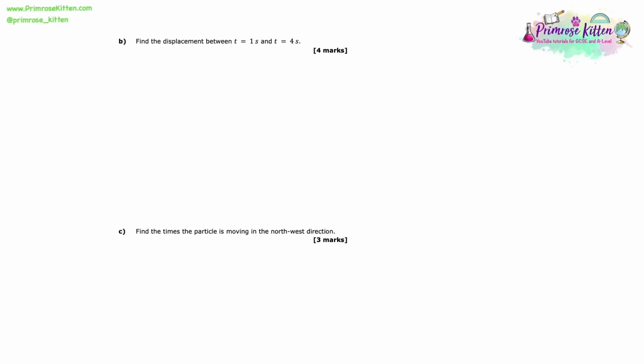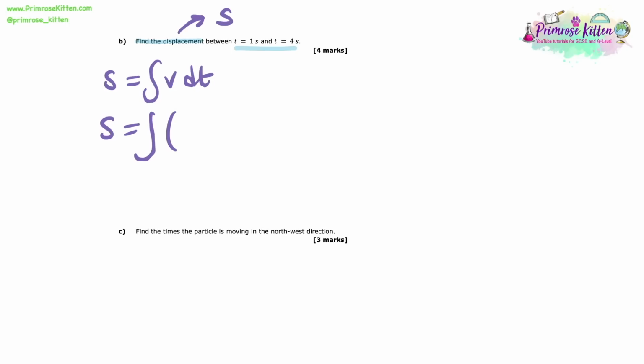So now we're asked to find the displacement between t equals 1 second and t equals 4 seconds. Now, in order to answer this, we need to understand that the displacement s is the integral of the velocity with respect to time. So this time round, we now need to integrate velocity to find the displacement. So let's remind ourselves of what v is. So to find s, we need to integrate (t squared plus 2t)i plus (minus 8t plus 5)j, and that's with respect to time. So let's do these one at a time then.